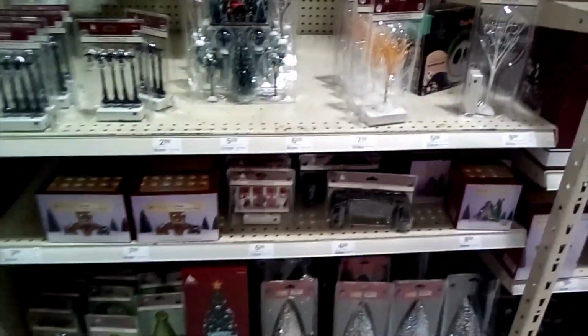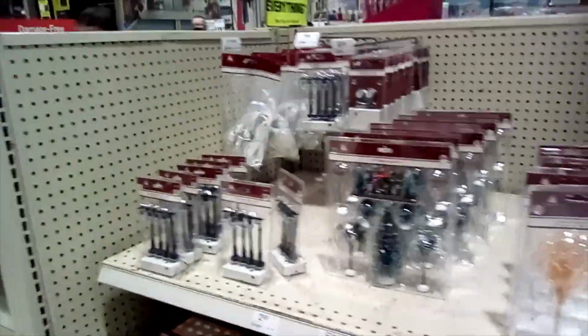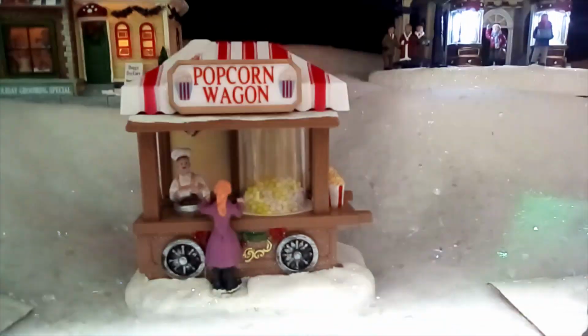Next, you have the Christmas Village. Now, this isn't exactly train stuff, but if you have a Christmas layout, this is essential. Plenty of trees, street lights, beans, coffee shop, Cobbler Dan, hot rod, hot dogs, dog boarding. It's a grooming place. Popcorn wagon. Now, I haven't seen this actually working, but I think this uses a fan to throw the popcorn up.